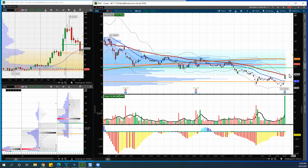Now, where do we go from here? This one is a second day play. Absolutely, we all know how to play it. 100, and seriously, guys, this can be 100, 120.